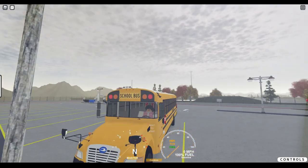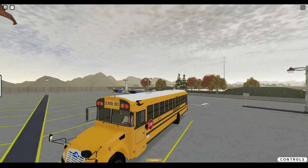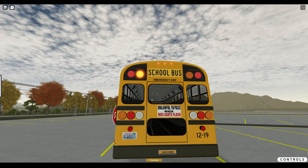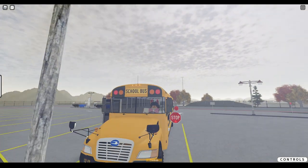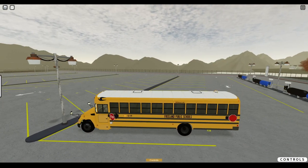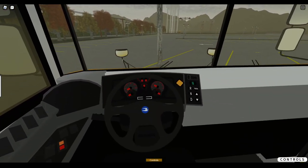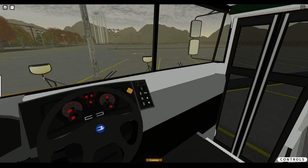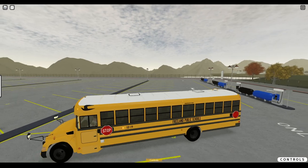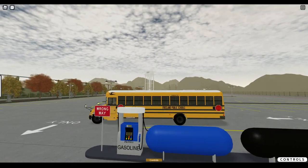Now, I had an issue right before this recording. At C2, it wouldn't turn properly, so hopefully this turns properly. Here's the lights on it. Not too bad. Not too bad at all. Freeland Public Schools. Is that their county? Not too sure. Does the inside work? It does. Speedometer does work. No sound on the bus. There is no engine sound. And I'm getting pretty used to that, though.